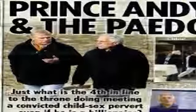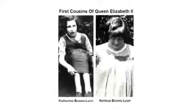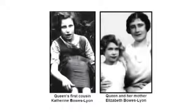When it comes to inbreeding horror stories, the Ozark Mountain families are no match for the royals. The Queen's first cousins, Nerissa and Catherine Bowes Lyon, were severely mentally handicapped and incarcerated in a state-run asylum in 1941. Cousin Nerissa is now deceased, but the Queen's look-alike cousin Catherine is still alive. She's mentally retarded, neglected, and never visited. The Queen also has three second cousins who were sent to the same mental hospital on exactly the same day as Catherine and Nerissa.